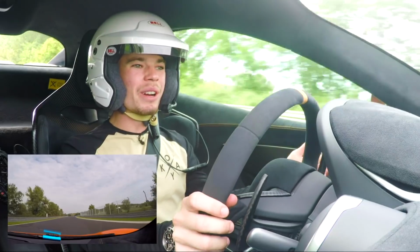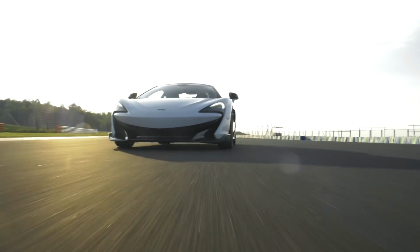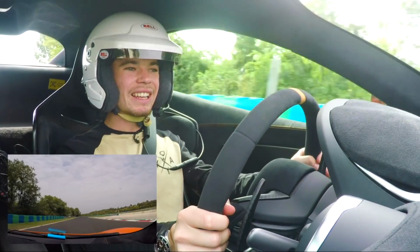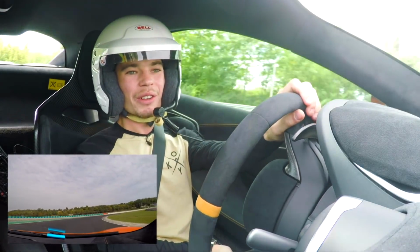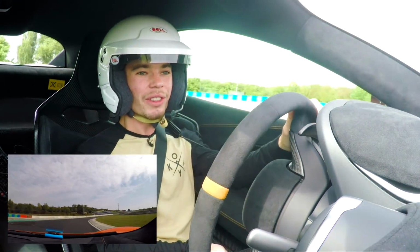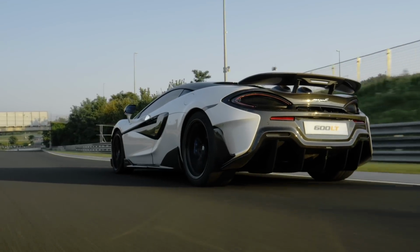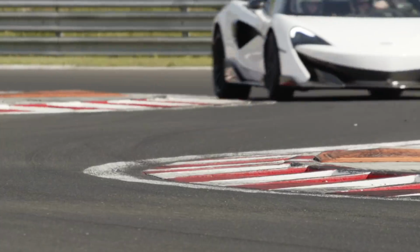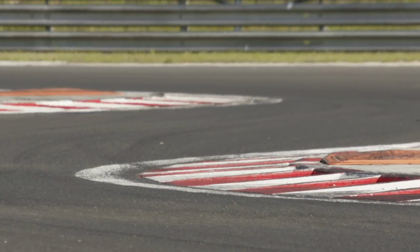Obviously, we are on a very smooth surface right now, so I can't tell you how it would be on the road, but the suspension setup and the way this thing's driving on track is absolutely incredible. I can't even describe how good the front end is. You feel like you're on the limit of the grip, but then it's always got more, and I am not getting anywhere near the car's limits. We're going around a little chicane here, and the change of direction is so direct, so instant.